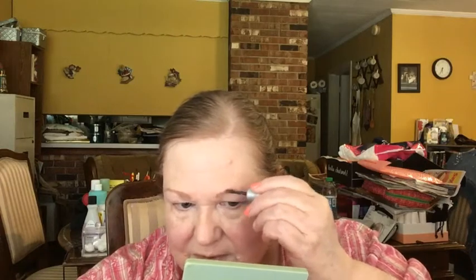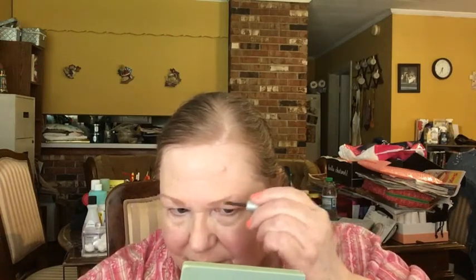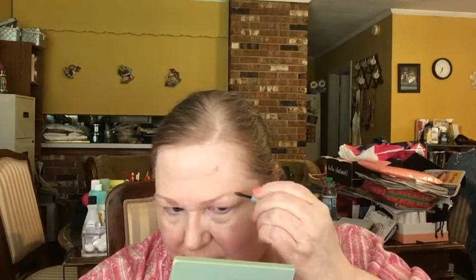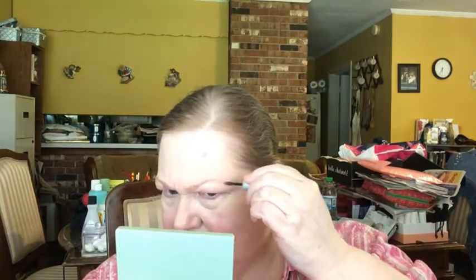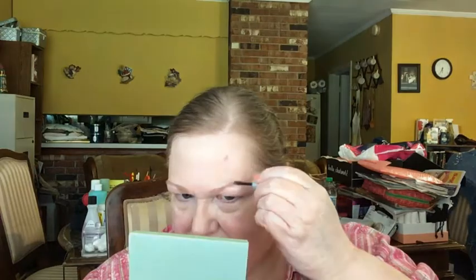And it builds. It's very buildable. So if you feel like you got too much on the brush all at one time, you could just bounce back and forth from one eyebrow to the next until you've got the desired effect, till you've used up what's on the brush.